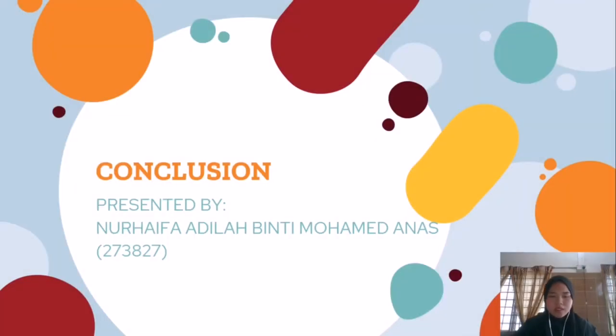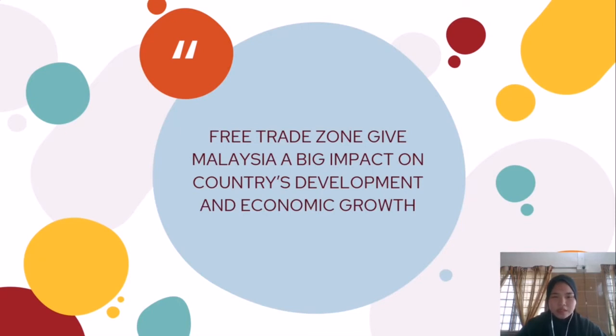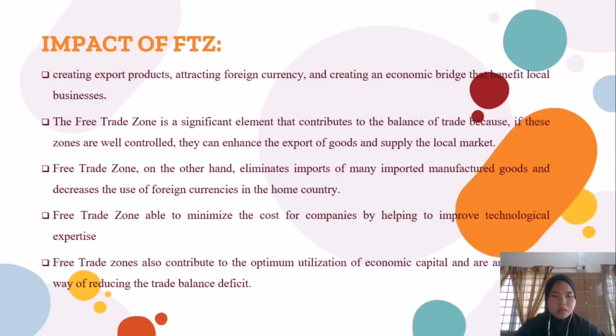So last but not least, the conclusion part. In this part, we will show you the impact that free trade zones have on Malaysia and why. As we can expect, free trade zones clearly give Malaysia a big impact on country development and economic growth. So, this is among the reasons why. Free trade zones can create export products for Malaysia, attracting foreign currency and creating an economic bridge that can help and benefit local business.